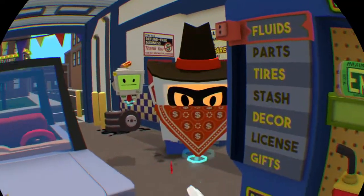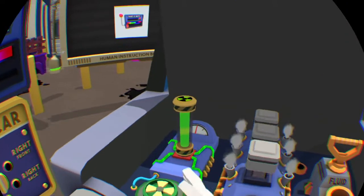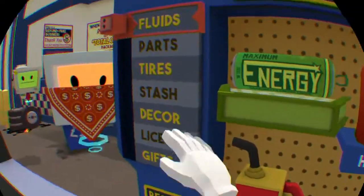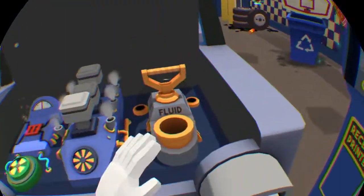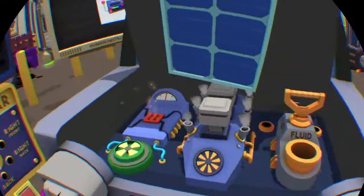Hey, Hewitt! I need an emergency paint job! I suddenly decided I hate the color of this car. Totally normal thing to do. I'm not on the run or anything. Give this spot whatever they want, human. It's not our concern.